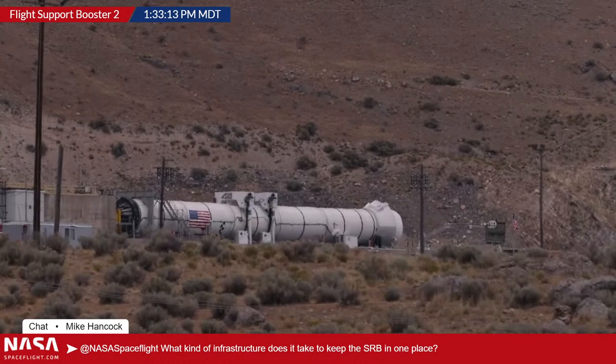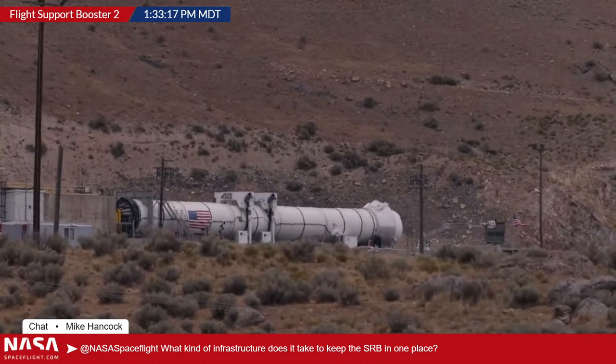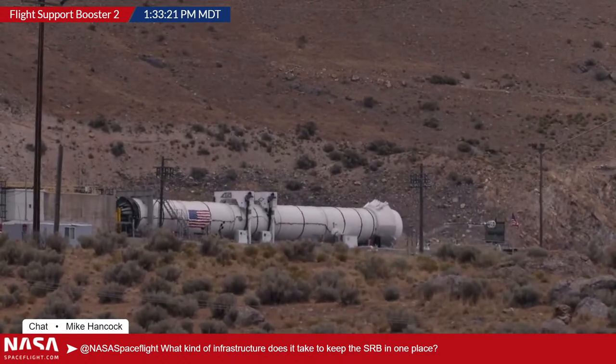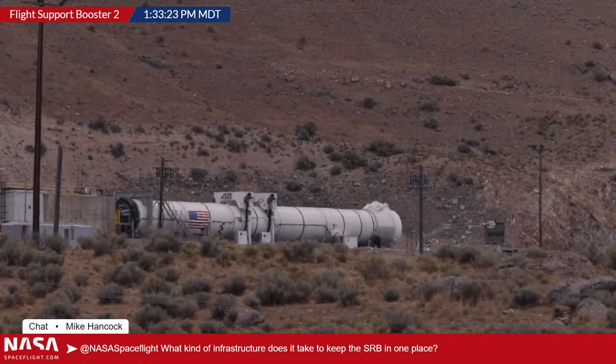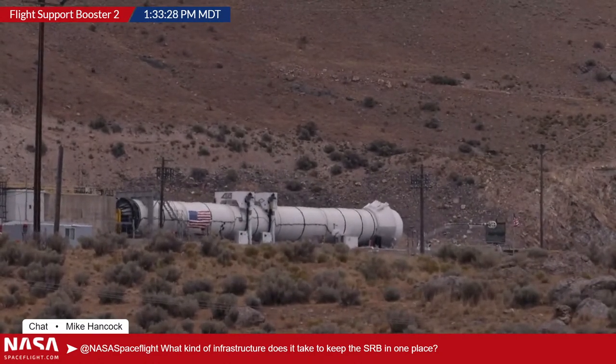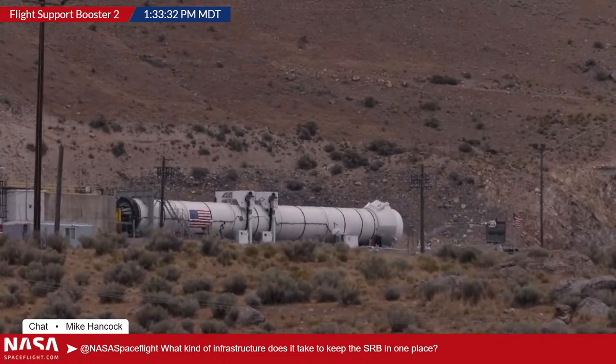So that's why it's all anchored down, but it is something they've learned over time, because that second support structure in the middle is a new addition, I think from about 4 tests ago, and they were evaluating why they needed another one. That's basically because of the other vibrations they get during ignition. But yes, it's very much anchored down. That's the correct terminology for it.